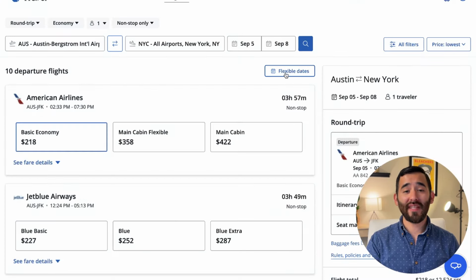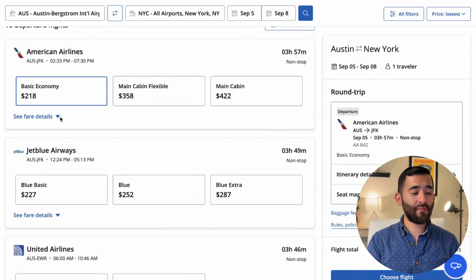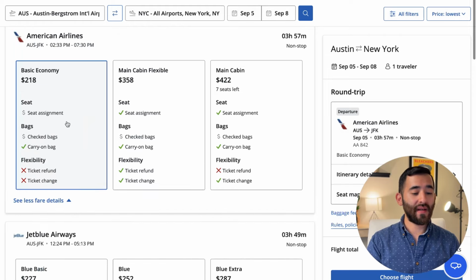They also have a flexible dates button, and it'll pull up this option, which you may see on another airline website or on Google Flights. If your dates are flexible, you can optimize the pricing there. And they'll tell you what fares are available based on that airline, and it tells you what the restrictions are. So this is a very flexible ticket, but then you've also got the cheaper basic economy.